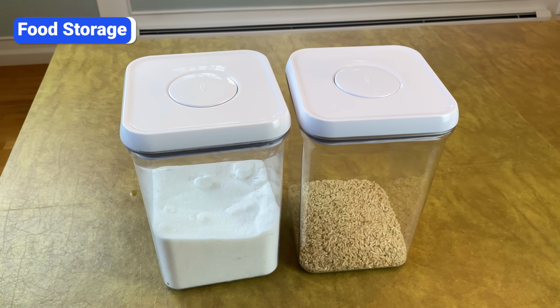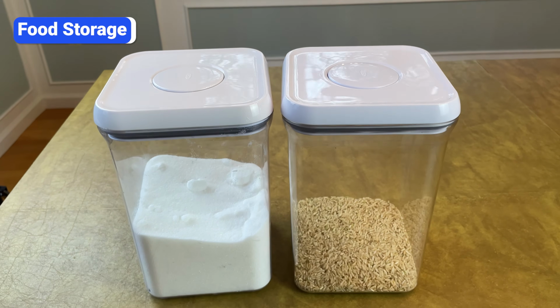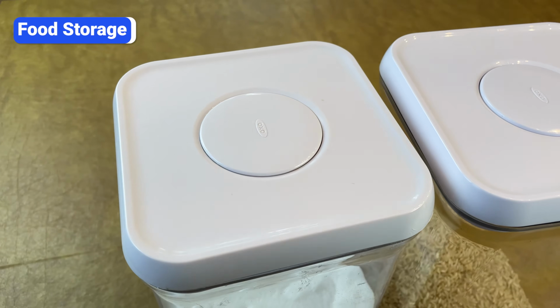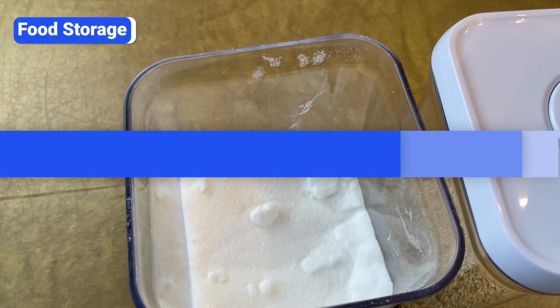OXO food storage containers are an affordable and thoughtful gift. These containers are perfect for storing rice, oatmeal, cereal, pasta, coffee, sugar, and other pantry items. The lids have an airtight seal to keep foods fresh, but they open easily with a push of a button.